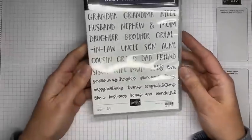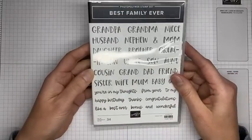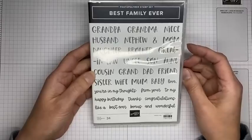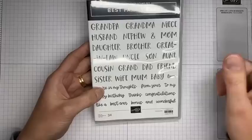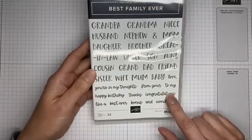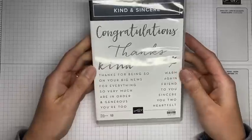Then we've got the Best Family Ever stamp set, which has got kind of mix and match sentiments in it. It is photopolymer to make it easy to stamp, because again, if you're mixing and matching sentiments, you kind of want to be able to do that and see through it. Love that we've got some of the, you're in my thoughts, and then you can put mom or friend or whatever it is, and you can do them in different inks, different fonts. So it's a cute little set. And then we have Kind and Sincere.